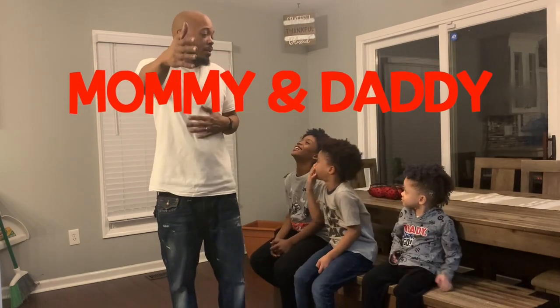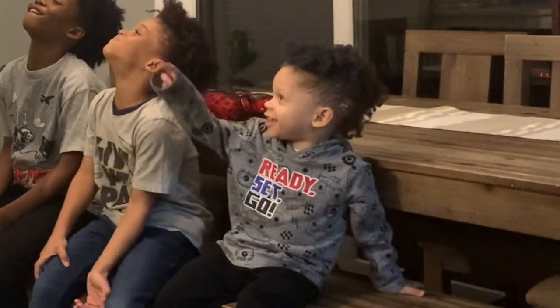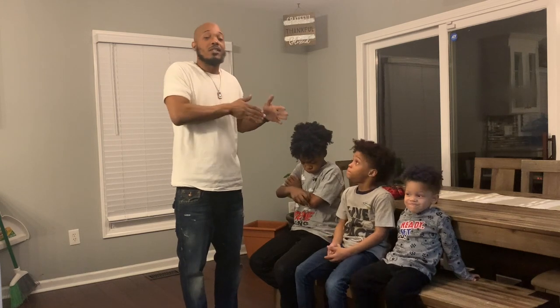We got three separate teams: me, Rebecca, Moosha, Mello, Lamb, and Pong. Guys, the object of the game is the first person to get three balls in a row wins. That's it. We just, two players, we all just gonna shoot until the first person gets three balls in a row. That team wins. Then that team plays the next team.